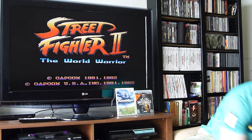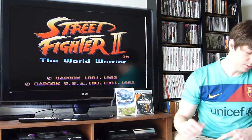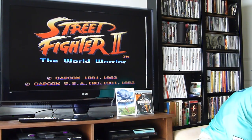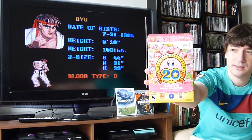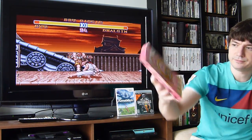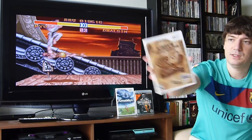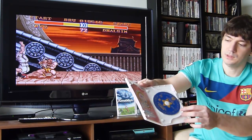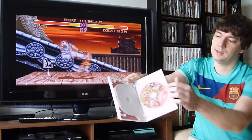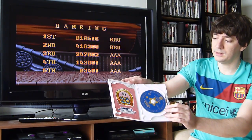So anyways, speaking of collector's editions, I'm gonna be showing you guys one that I'm really excited about that arrived today in the mail, and that's the Kirby 20th Anniversary Collection. And this is the box that it came in, and I'm gonna show you guys the contents. It came with the game, obviously, and it has a soundtrack album. That's the soundtrack right there. That's the actual game, and 45 songs on the soundtrack.